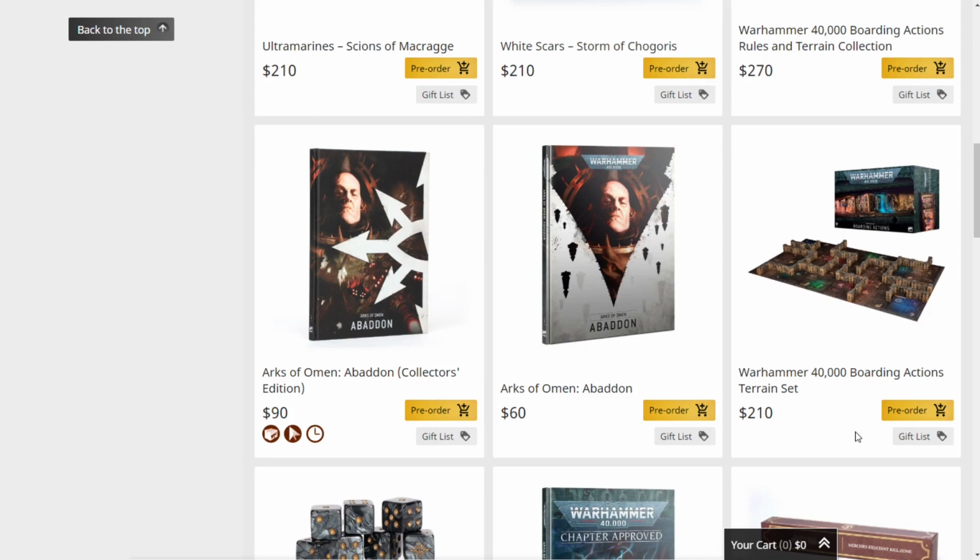Obviously, lots of other people already have one set or both sets of the terrain. There's still plenty of ways to get terrain third party cheaper than this, or at least competitive. So if you do already have one set of terrain, you could just buy one more set of terrain and then the Arks of Omen book. So there's definitely some options out there depending on your situation. But the truth is, I think 270 to get people to jump into boarding actions is a little bit much. They should have kept it closer to like 210.